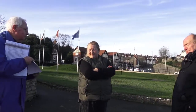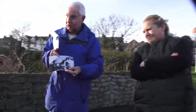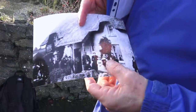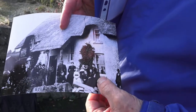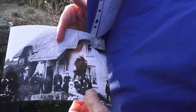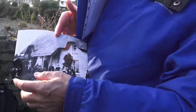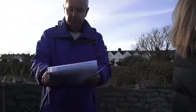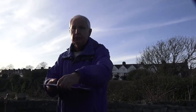Is this photograph here. This was taken outside the Ship Hotel. Alright, so here we have John holding the baby, and there's Jane there. So that's the family, and that was how the Ship Hotel used to look, with a thatch roof. Alright? Right, so that's the Ship Hotel.